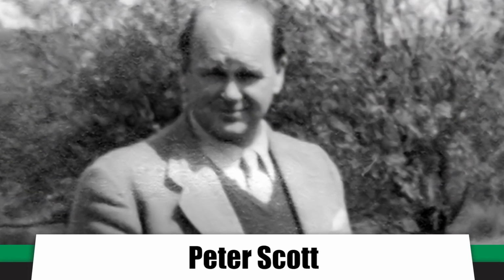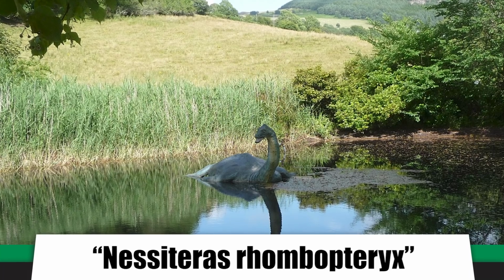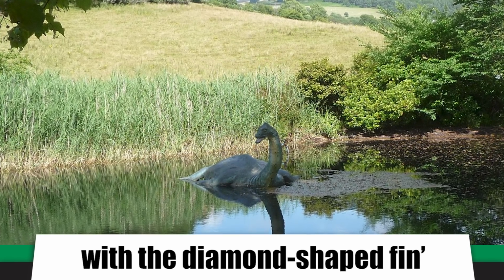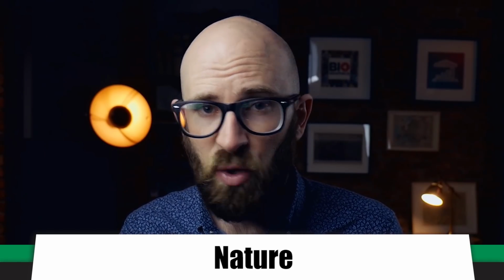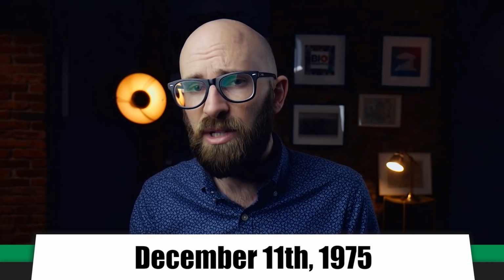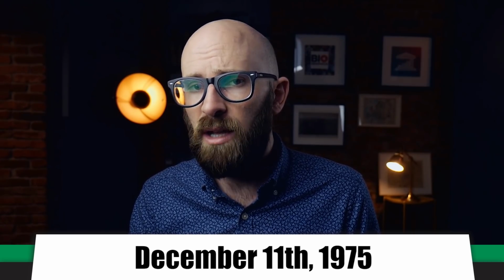It was him who created the formal scientific name, Nessoteras rhombopteryx, or the wonder from Ness with the diamond-shaped fin. Another convert was Dr. David Davies, editor of Nature, the world's most prestigious scientific journal. On December 11, 1975, Davies published Rhines's flipper photograph on the cover of Nature. And yet, these endorsements failed to convince the scientific community that the Loch Ness monster was worth some serious consideration.